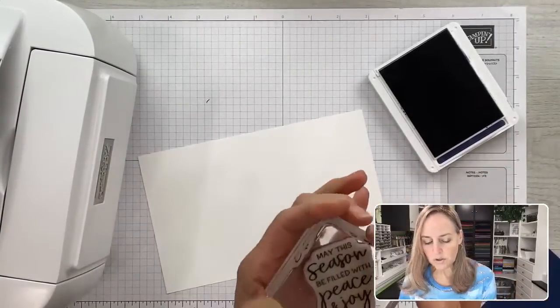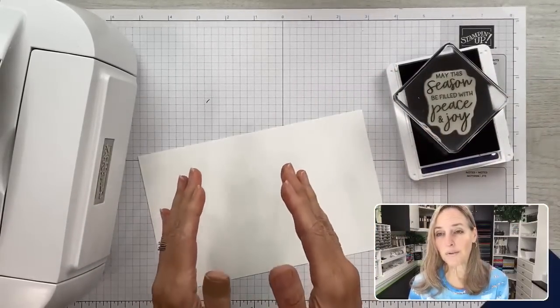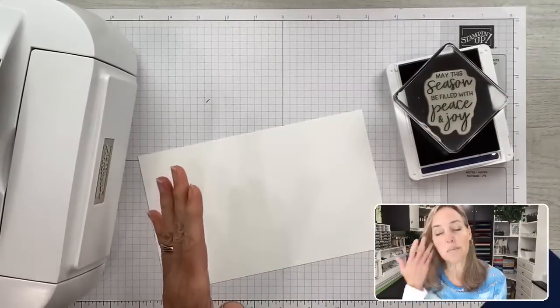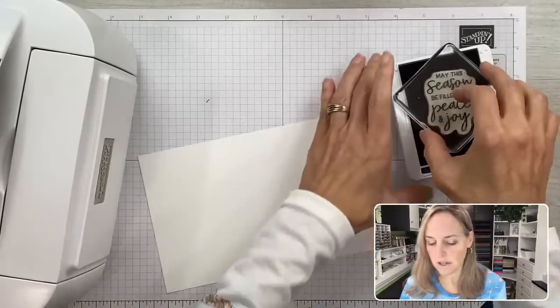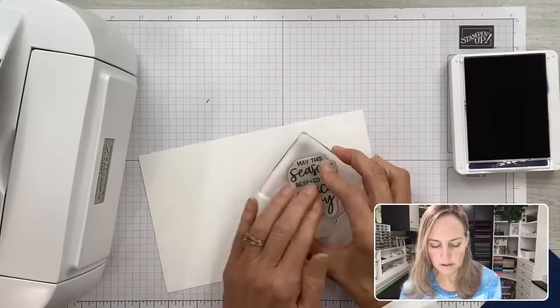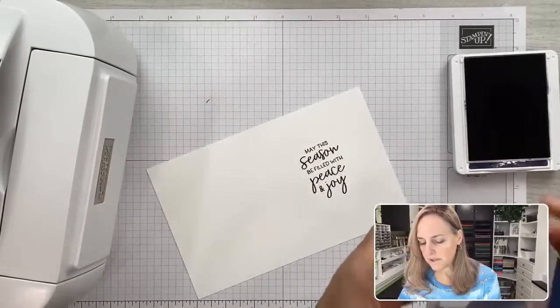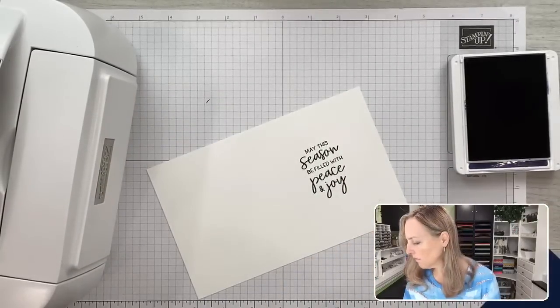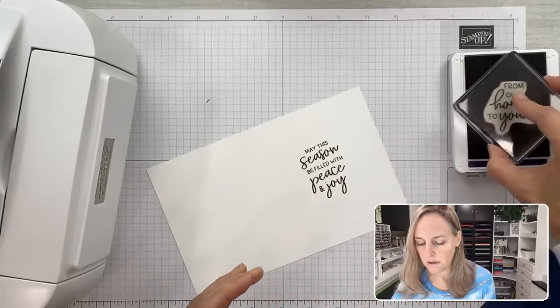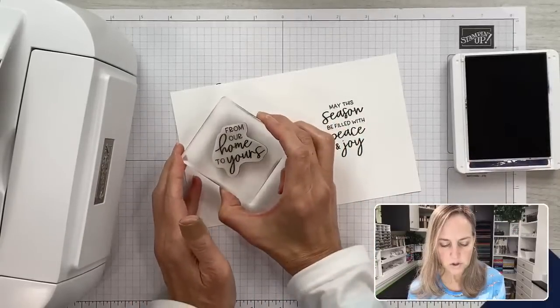And I want to make sure that I have this stamped in the oval the right way. I had to just concentrate a little bit more when I stamped after I die cut last time. So let's just go ahead and stamp this right in the middle like that. And then let's stamp this one. And I believe, yep, those are both upright. This is from our home to yours. May this season be filled with peace and joy.